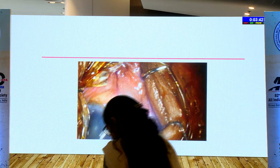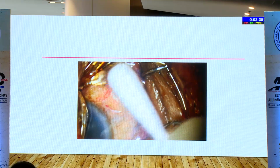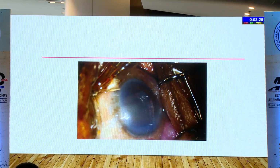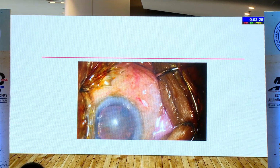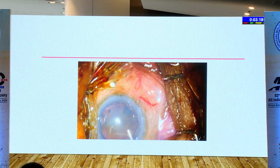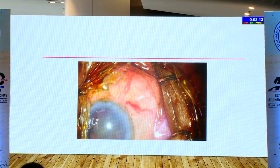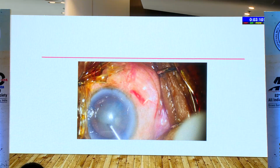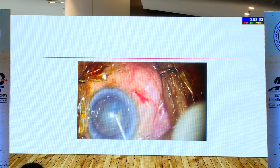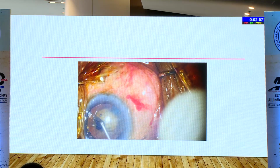Immediately after injection, it won't take much time, the analgesia sets in. The akinesia takes some more time, but you can see the movements have come down. With this amount of movement, you can easily continue with the surgery. Still a little bit of movement. The akinesia takes a bit more time. Either you wait for it to happen, or you can continue with the surgery. So the rhexis was done. After that, everything was okay.